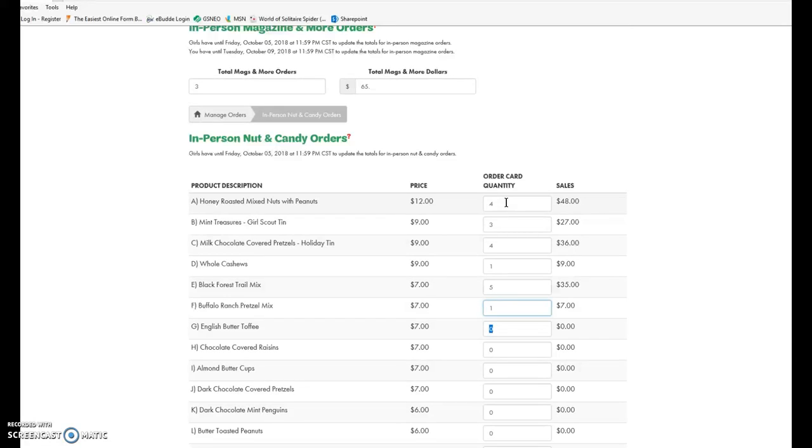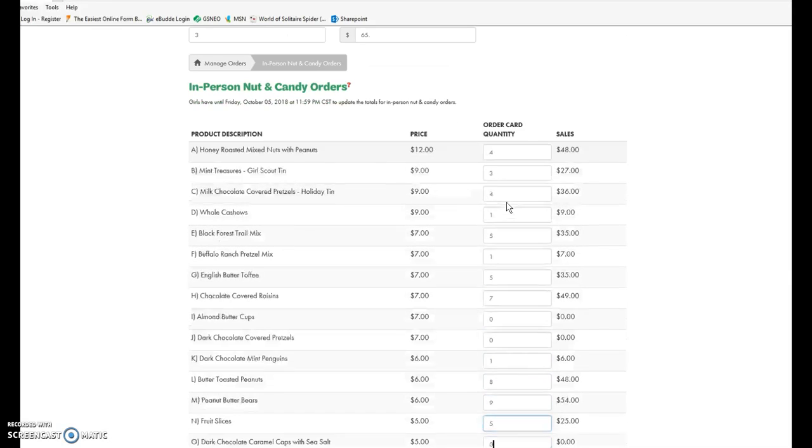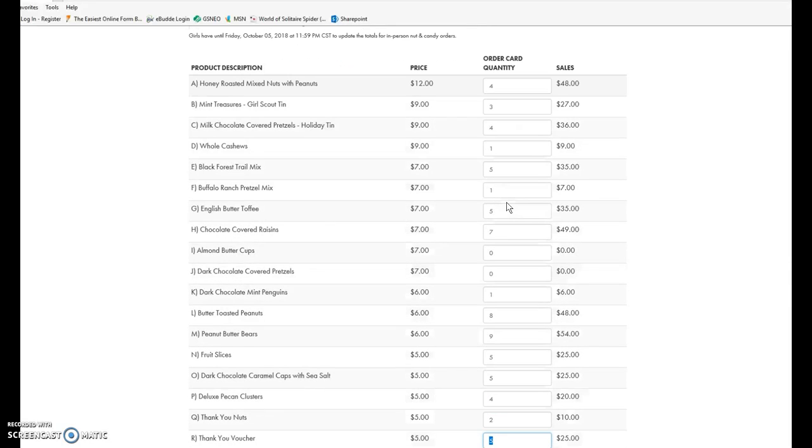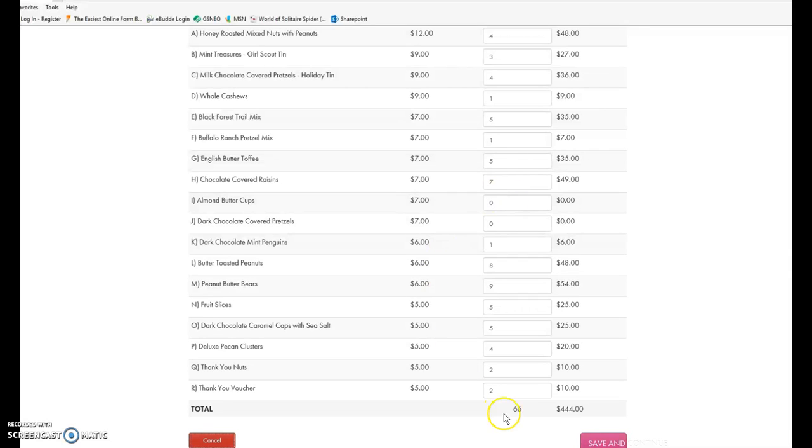Simply enter the quantities for each item and hit tab. If she did not want something, enter a 0, or the system will make you go back and do so. So this Girl Scout has 66 items for $444.